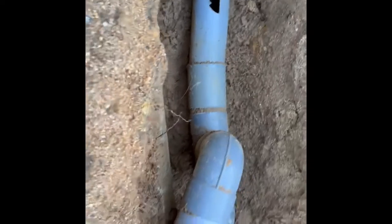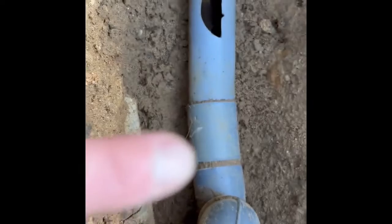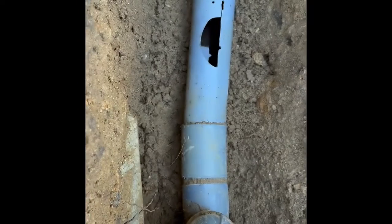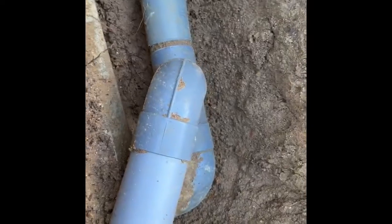So what I'm thinking of doing now is trying to cut it, let me see if I can get my finger in it. I'm going to cut it about there and take this section out first, and then see if I can get my hand, with some gloves on obviously, round that bend to see if we can find any obstruction low down.